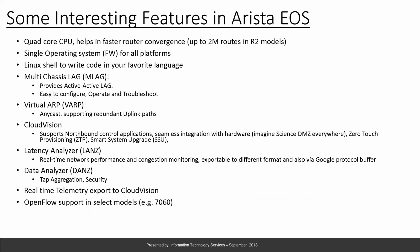Multi-chassis LAG is very convenient, where we have to provide active LAGs downstream. For example, if you have 10 gig, you're providing 10 gig downstream LAGs, and both links are active, easy to troubleshoot. Then Virtual ARP: just like the HSRP or VRRP protocols, Arista has introduced VARP. VARP provides active-active if you have multiple links on both of them.